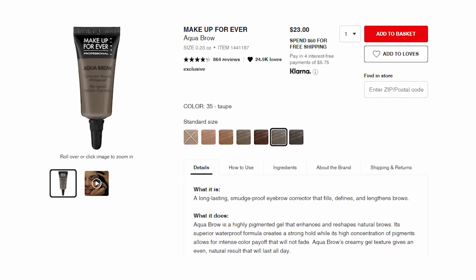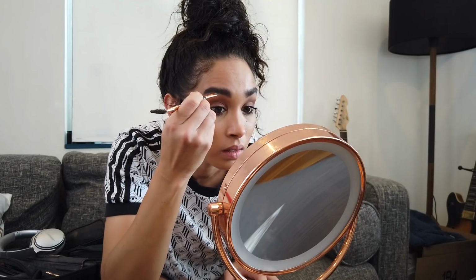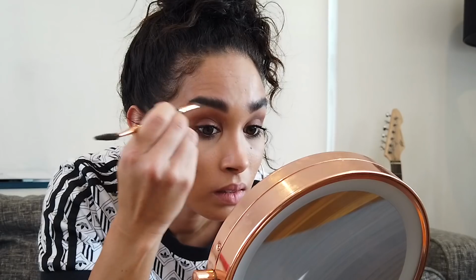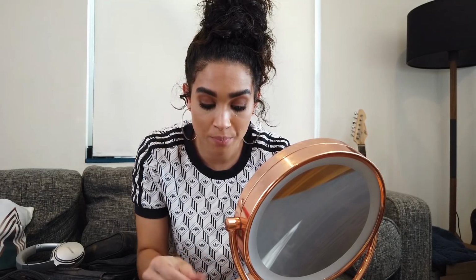So first up, we have the Makeup Forever Aqua Brow Waterproof Eyebrow Corrector. It's going on really nicely. Kind of subtle, which I like. Whew. All right, so far I can say I really like it. I think the biggest thing that would set apart this Makeup Forever is if it smudges at all, which is literally the whole point. Sometimes at the end of a filming day, I will notice that there's just this line of darkness above my brow, so that's gonna be the real test. Yeah, so I think it went on pretty nicely.